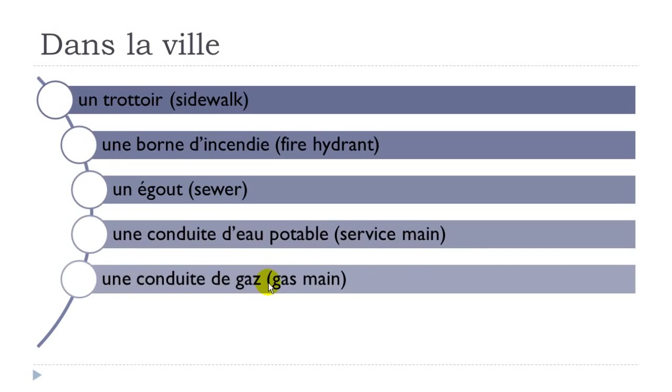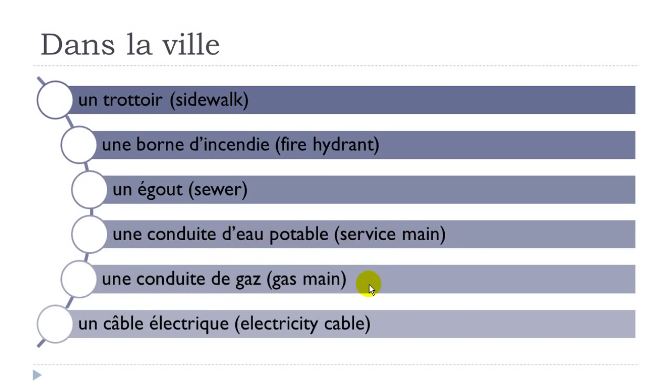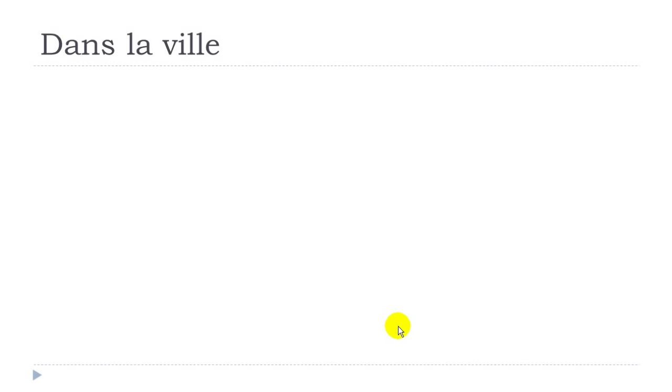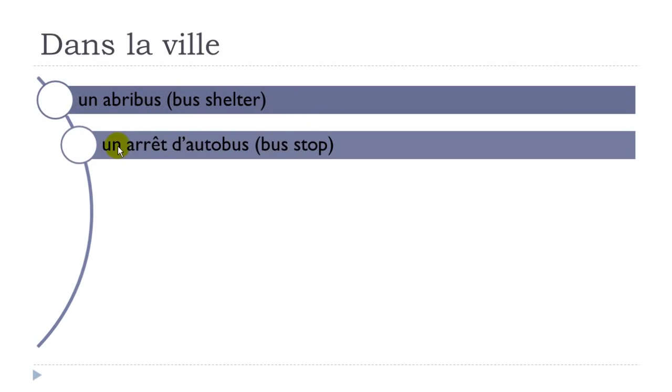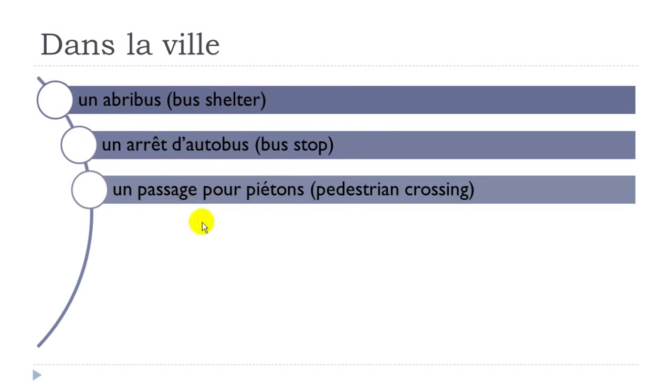Une conduite de gaz. Final E not pronounced here. Un câble électrique. Final E here and here are not pronounced. Un abribus. Un arrêt d'autobus. So you can hear this little link between the two. Un passage pour piéton. Final S here, not pronounced, and then final E, not pronounced.